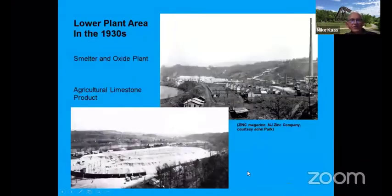Let's see one more picture. Here's a picture that was from the 30s while they were still doing all this development. They still had the old structures down here on the floodplain, some of the old housing. This was the old mill in the distance. You can see a zinc oxide plant here. You can see the tall stack and the zinc smelter.